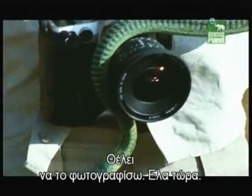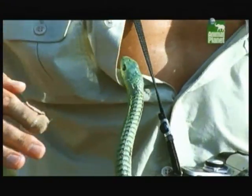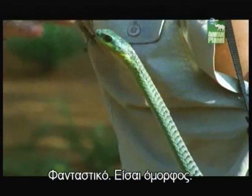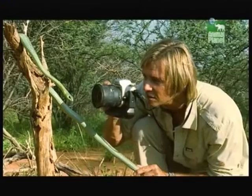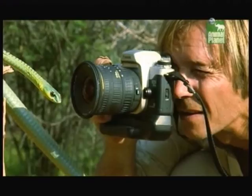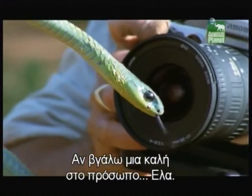Really keen to get his photo taken, see? Come on now. That's fantastic. Are you beautiful? Yeah, come look at me, come on. Lift up a bit. But if I can get a good one right in the face, come on.